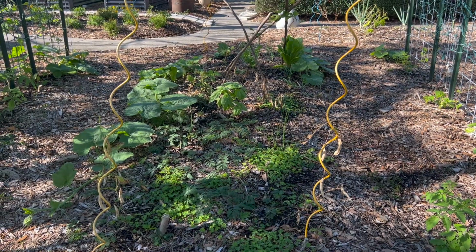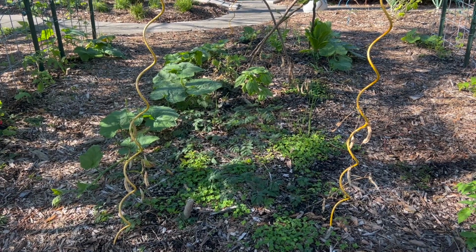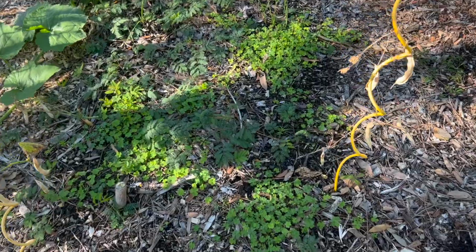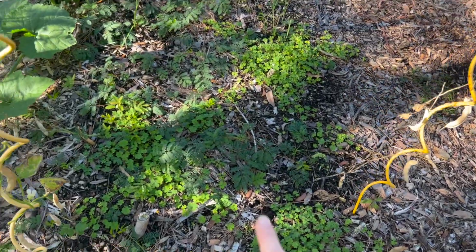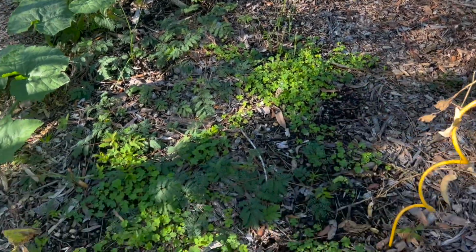So I feel like the center bed was looking really cute, and then it just started looking not cute, and that's okay. We're gonna reset this as we head into the warmer season. We've got a little bit of these clover-like plants, sunshine mimosa. We also, hi spider, I don't know if you can see there's a spider web right there.